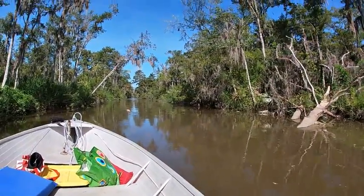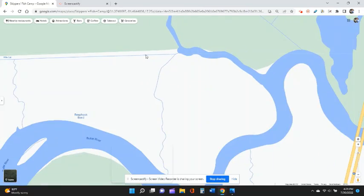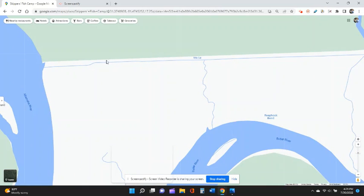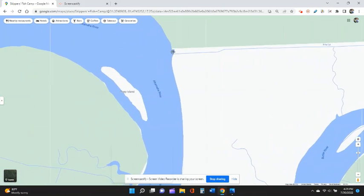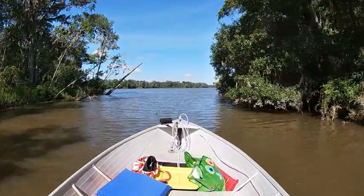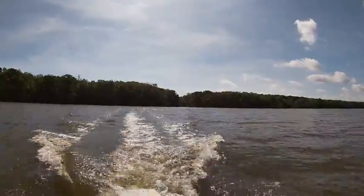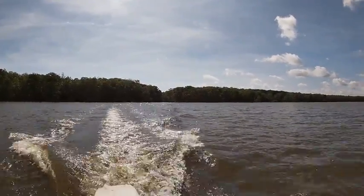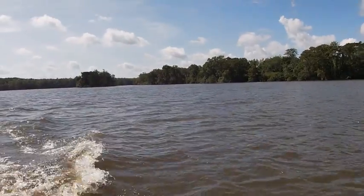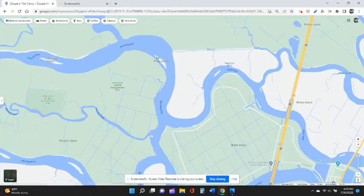Through the Rifle Cut. It was one of my favorite parts of this journey. It was really a beautiful passage, and then it comes out into the true Altamaha River. You can see this is the end of the Rifle Cut, coming out into some pretty big water. That right there is looking back at the Rifle Cut. Very difficult to see. That's Piney Island.